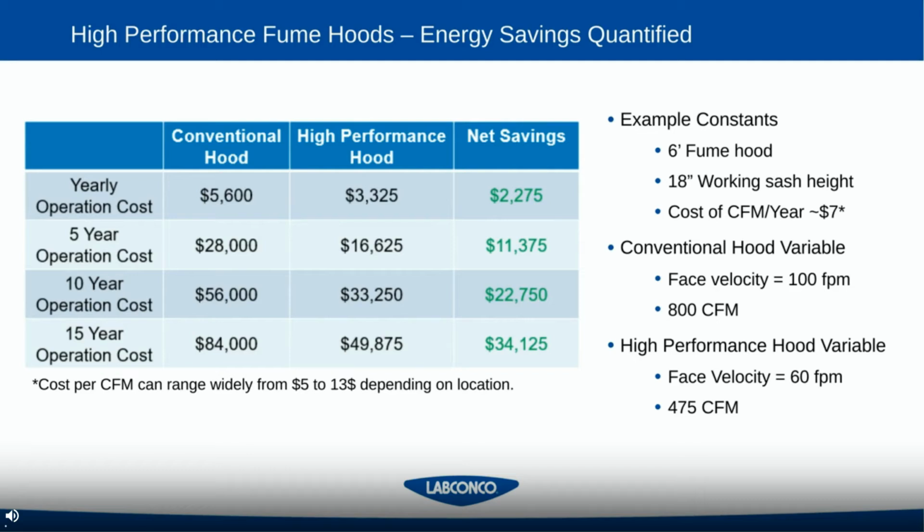And ultimately, you see over 15 years, running the same exact hoods, you're doing the same thing, except at a reduced face velocity. And just by choosing high-performance fume hoods and making sure that your application allows for the use of lower face velocities, you save $2,270 a year, or $75 a year, just by choosing a high-performance fume hood and making sure it works with your application. Over 10 years, $34,000, that fume hood has likely paid for itself. Keep in mind, this is just one fume hood. If you have multiple, as we will look at later in this presentation, the benefits begin to compound.